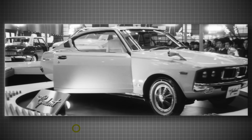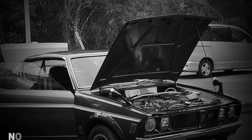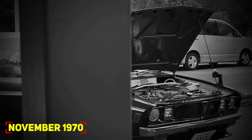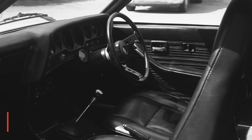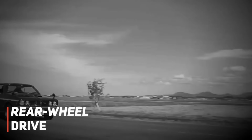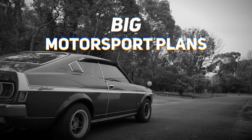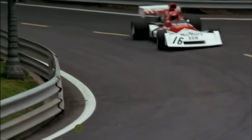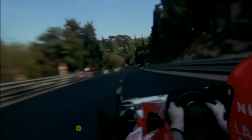The car first appeared as the Galant GTX-1 show car at the 1969 Tokyo Motor Show, making quite an impression. By November 1970, it hit the market as the flagship coupe of Mitsubishi's Colt Galant sedan lineup. 5-speed manual transmission, rear-wheel drive, an engaging driving experience that delivered exactly what it promised. Mitsubishi had big motorsport plans for this car. They intended to showcase it in Japan's JCCA Grand Prix circuit, letting it prove itself against the country's best.